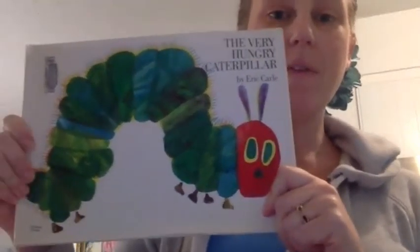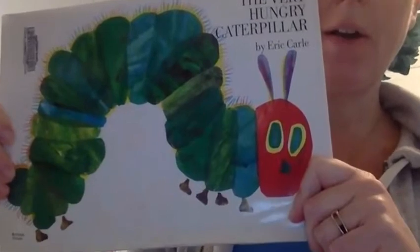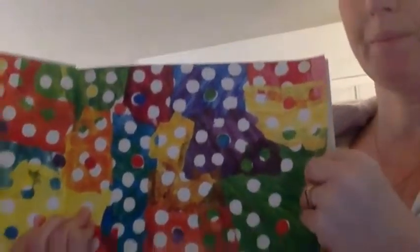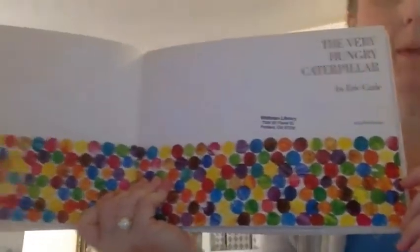Here we have The Very Hungry Caterpillar by Eric Carle. Lots of colors. The Very Hungry Caterpillar. Quite a large book. Here's the dedication for my sister, Krista. What do you see?